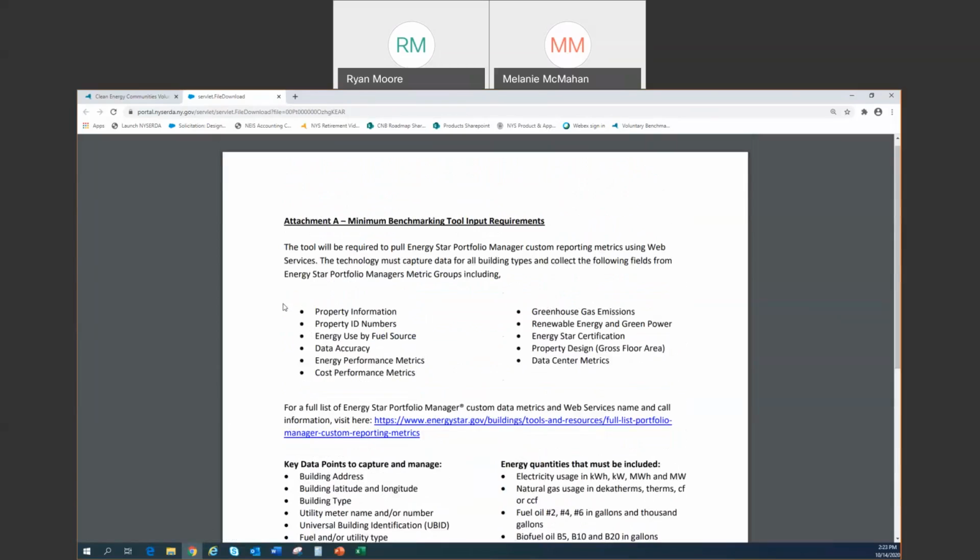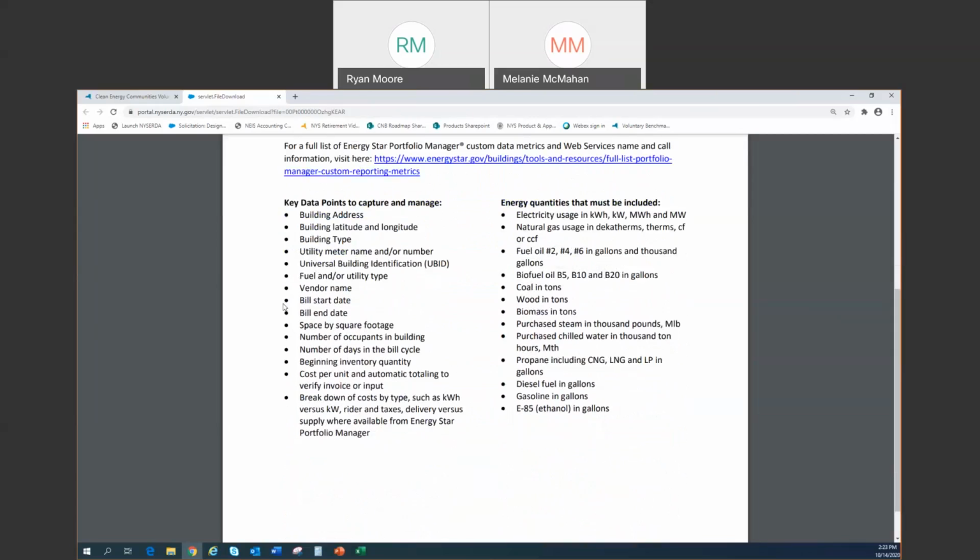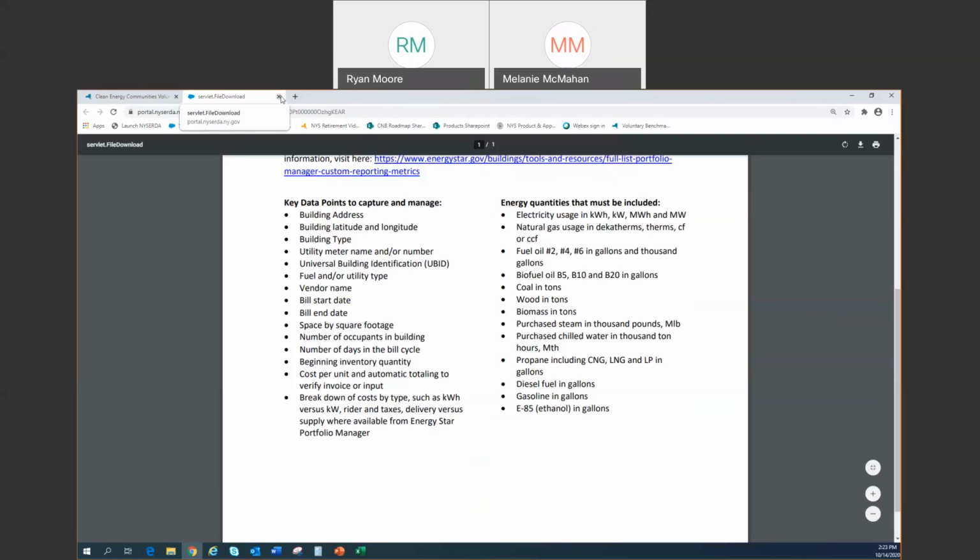But as you scroll down, the key data points to capture and manage generally would be the following: start and end date, the type of fuel, the native units of the fuel, and some of those other key points, as well as some building information such as the building address and latitude, longitude. We'll be capturing square footage, building type, capturing occupancy information, and some other key data points used to develop an Energy Star score. But please use this as a good reference.